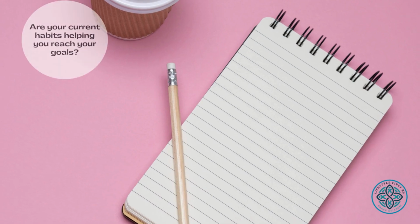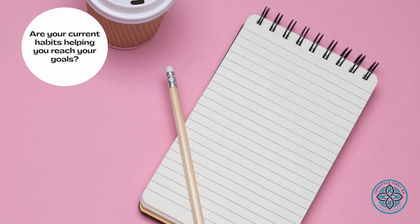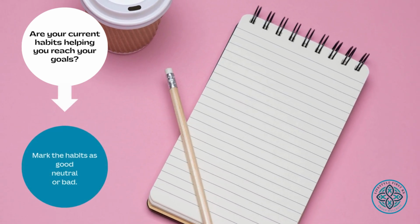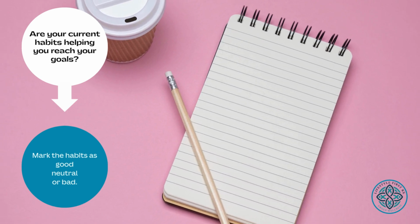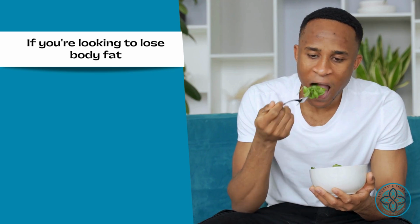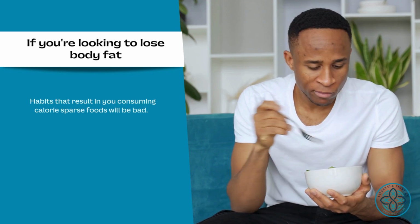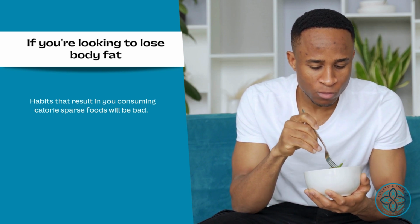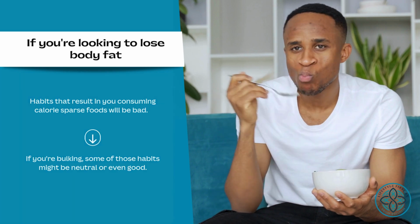Ask yourself, are your current habits helping you reach your goals? And with that in mind, mark the habits as good, neutral, or bad. This will obviously be context and goal dependent. For example, if you're looking to lose body fat, habits that result in you consuming calorie-sparse foods will be bad. But if, on the other hand, you're bulking, some of those habits might be neutral or even good.